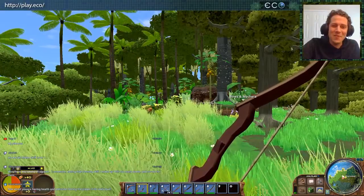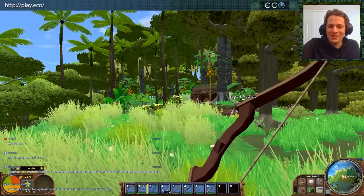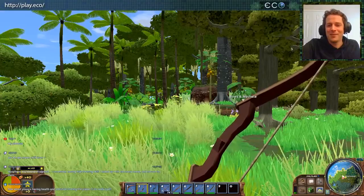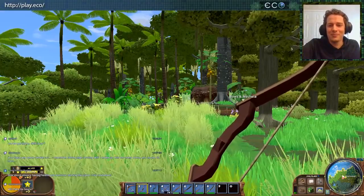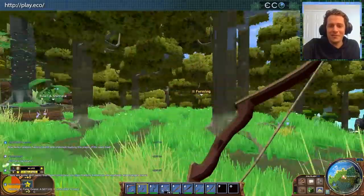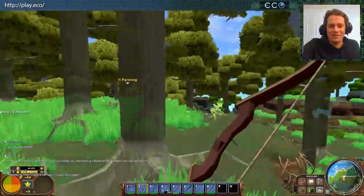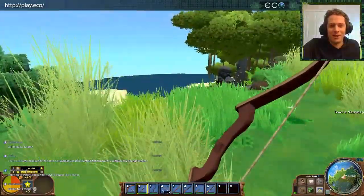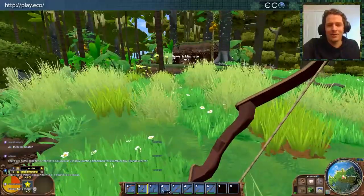And health and hurting the player. So we kind of like in Eco that there's no health per se. It's kind of replaced with calories, but pollution will affect that too. Pollution affects the food, which is needed for calories. And we even have some predators now. So that's another thing we have to worry about, and that will affect your calories if you get attacked. So you've got to keep an eye out for them.